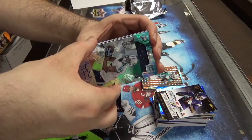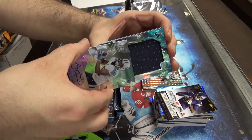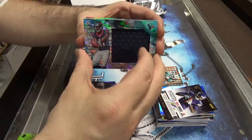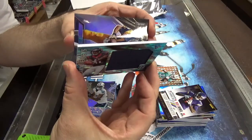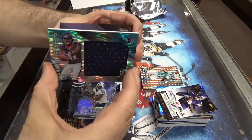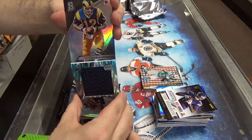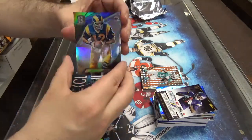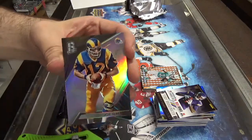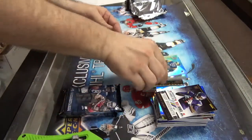And blue, do it this way. Here comes a nice jumbo, Houston Texans. Could it be a Strong jumbo jersey? Yes, it is, Jalen Strong. Gigantic jerseys. And that is numbered 16 of 50. And then we have a Rams Joe Namath card. That's kind of interesting. Very nice. 84 of 99 of Rams Joe Namath. You don't see that every day.